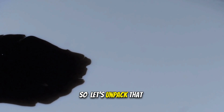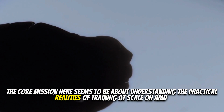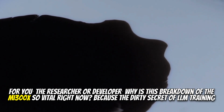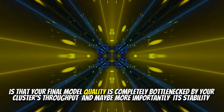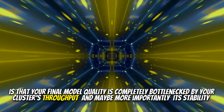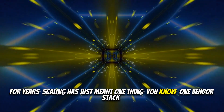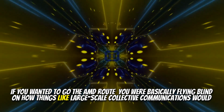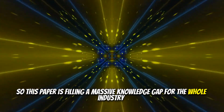So, let's unpack that. The core mission here seems to be about understanding the practical realities of training at scale on AMD. For you, the researcher or developer, why is this breakdown of the MI300X so vital right now? Because the dirty secret of LLM training is that your final model quality is completely bottlenecked by your cluster's throughput and, maybe more importantly, its stability. For years, scaling has just meant one thing: one vendor stack. If you wanted to go the AMD route, you were basically flying blind on how things like large-scale collective communications would perform. So this paper is filling a massive knowledge gap for the whole industry.